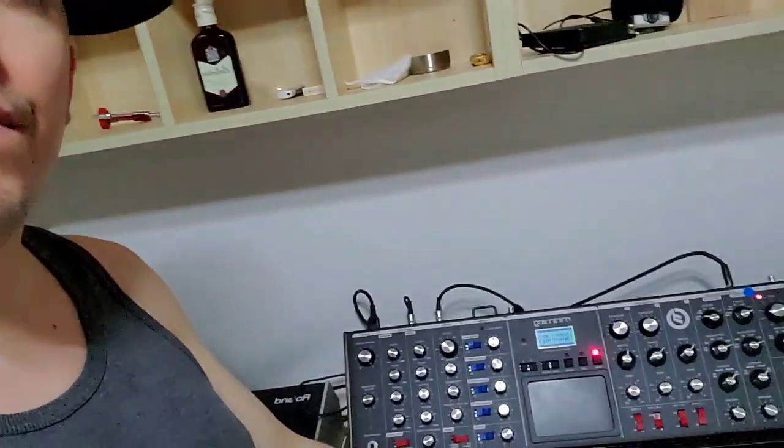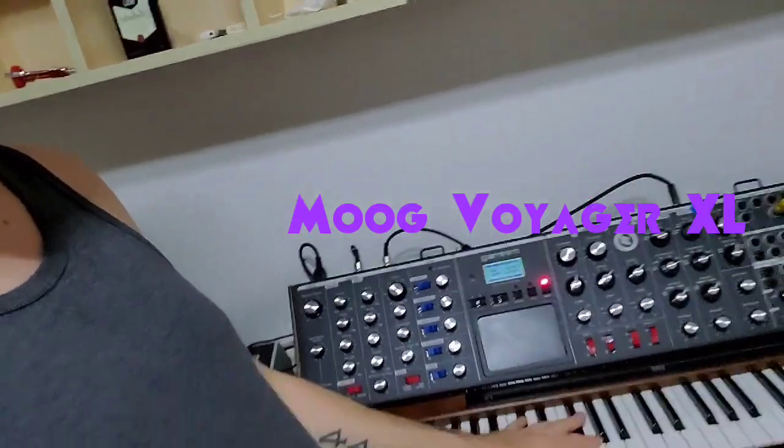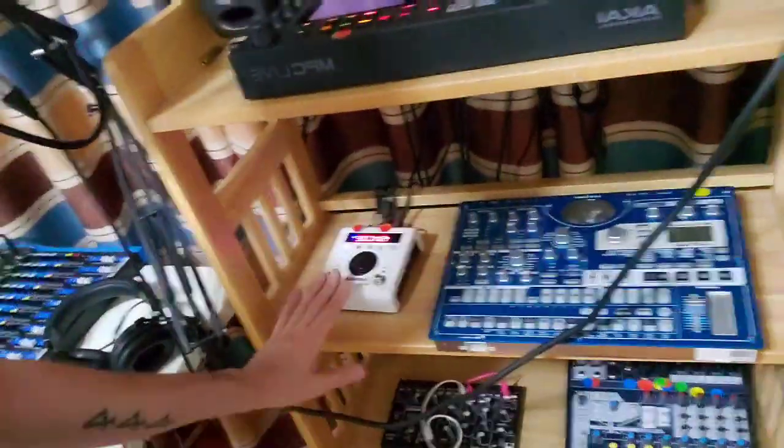For the video today, I'll be using the Voyager XL for the synthesis. And I will be using the Eventide H9 Max for the effects. There are a few different kinds of reverbs on there, and I will go through them and show you. Just why is reverb so popular? Of course, so is delay.